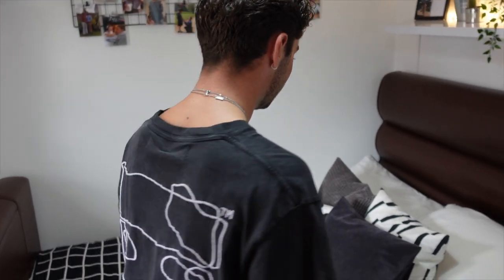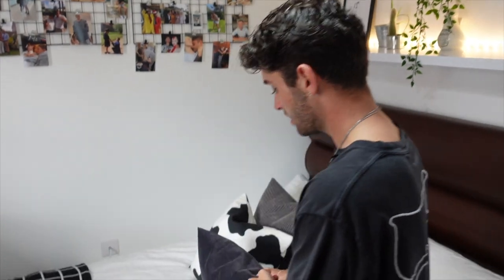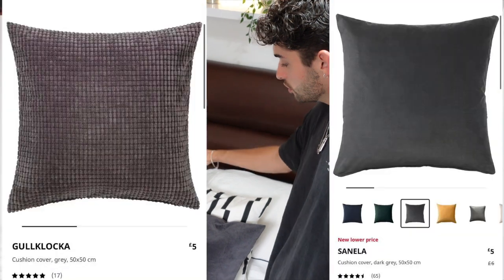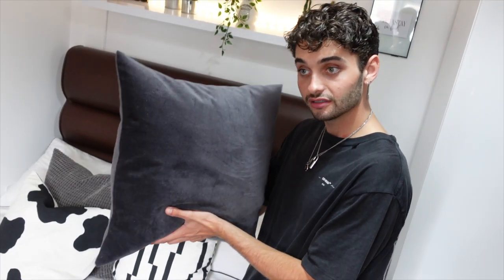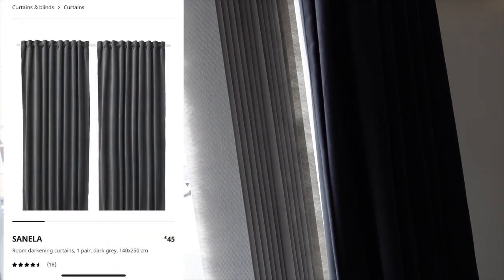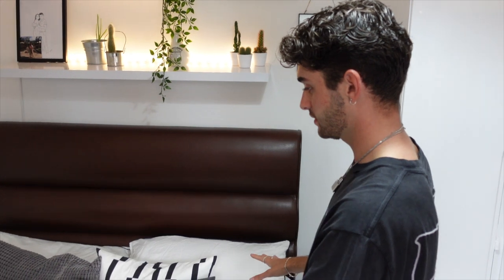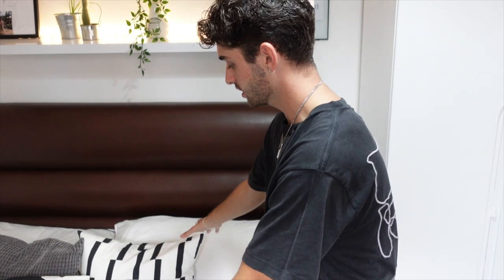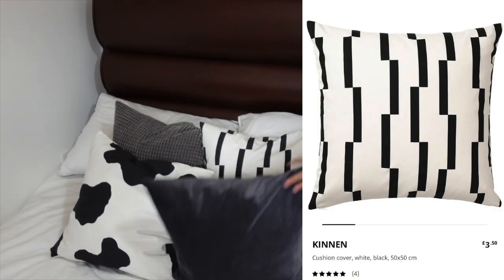These are all from IKEA. So you buy the, what are they called? Inserts, I think that's what it's called. I bought the inserts first of all, and then I wanted 2 grey pillows. This grey pillow is the exact match to these curtains, and it's got a velvety feel. It's really nice. And then I wanted 2 statement pillows. So I've got my cow print, moo moo, and then a black and white striped one.